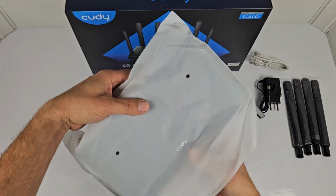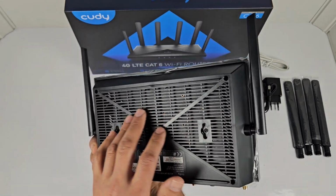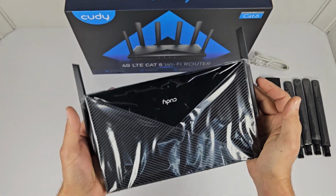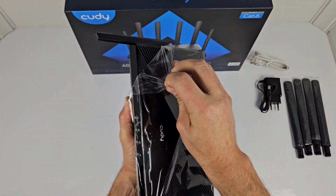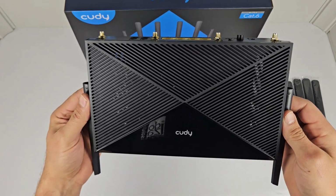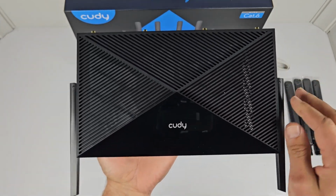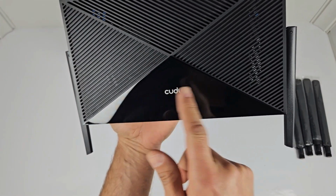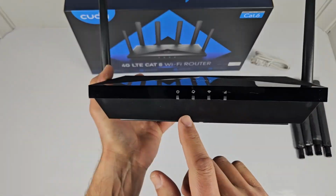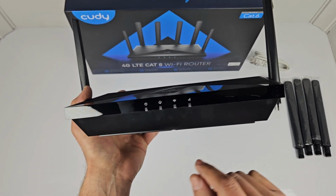Right, and this is the Cudy LTE LT700. So it's a very lightweight kind of a router, plastic chassis. You can see it is fairly large. Let's get this plastic off, so that we can have a good look at what the router looks like. So it's got a lot of vents. I guess this router does need some air circulation. You've got your nice Cudy branding at the top, very glossy there. Your two wireless antennas on the side of the router. On the front of the router, you've got your lights that will show you there's power, internet, Wi-Fi and cellular.